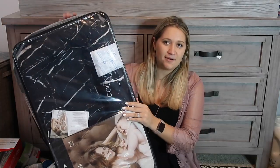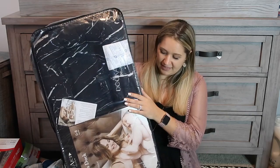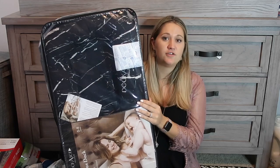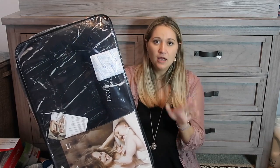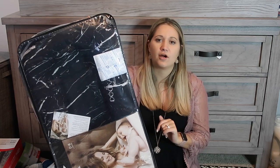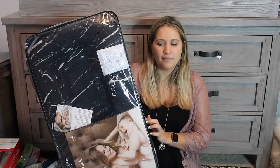So this was on my registry and it was probably the number one thing I wanted to buy. This is the Dock and Tot Deluxe, in the black marble design. This fits right into his bassinet. It's kind of like a co-sleeper, so he can lay on the couch in it, he can lay in our bed in it. This fits in his halo bassinet, and it will just make it a little bit more comfortable. It can also go into the pack and play stuff too, so obviously I wanted a more versatile sleeper, just to make sure he doesn't roll off of things.